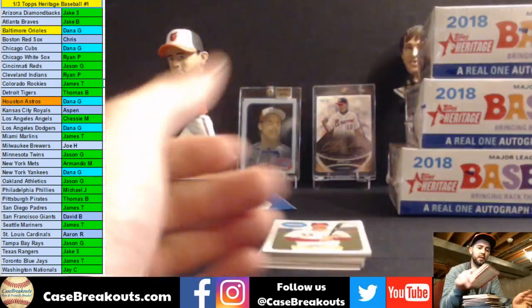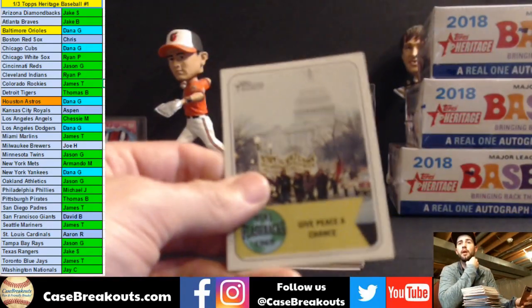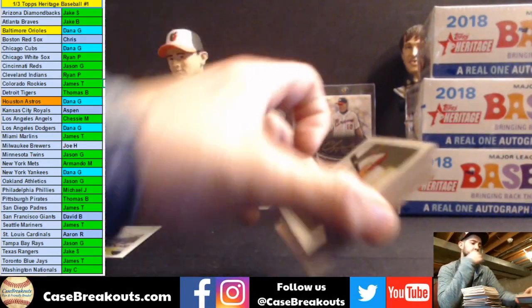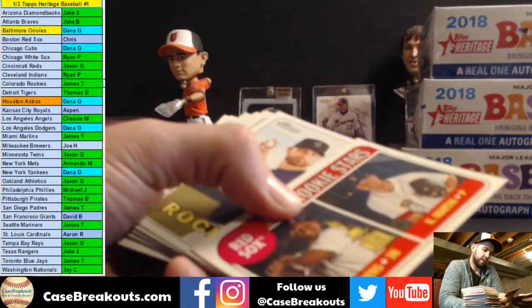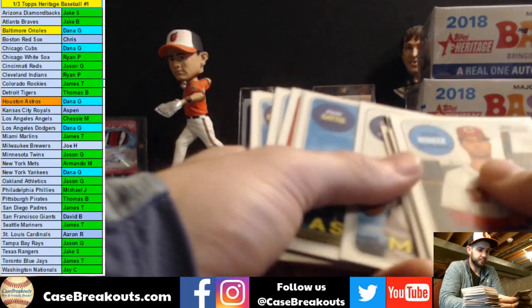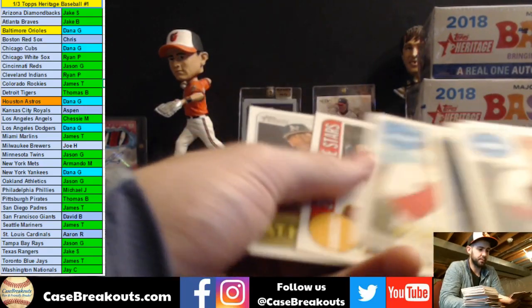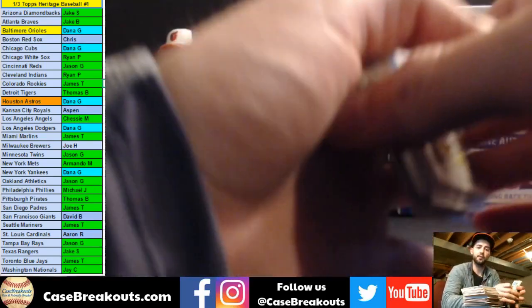What I'm going to do for this break with these cards is collect them all together, and they're all just going to go to one person unless someone objects to that. Unless we get something crazy like an auto or something, a Devers rookie, then we'll obviously random it separately. But just those base, quote-unquote celebrity cards.